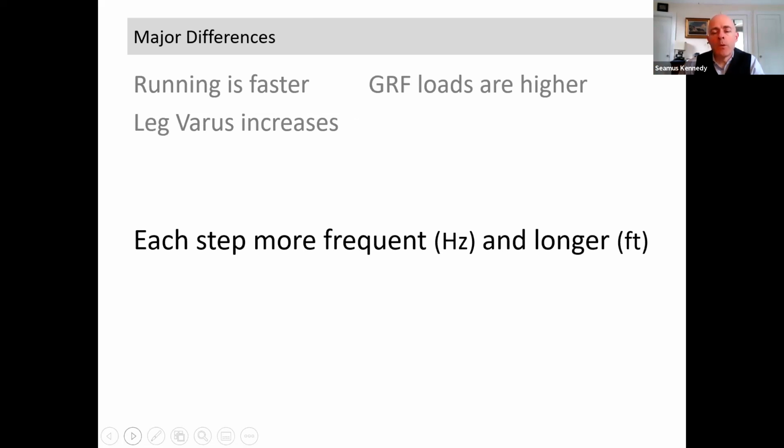Obviously, each step is more frequent and each step is longer. So when you're running, you're getting the advantage of both more frequent steps, more steps per minute, and a longer stride with each swing. The combination of those is what makes you faster. So you're taking more steps more frequently, so you can move quite fast.